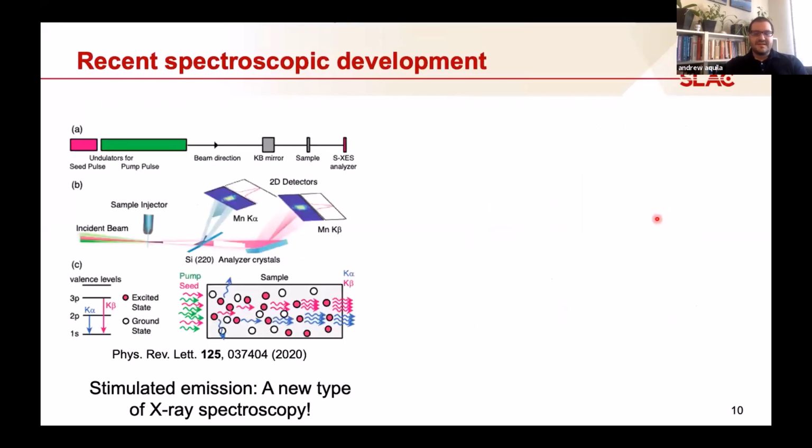The first is an experiment that I helped carry out at TXI on manganese chloride, among other manganese salt solutions, liquid jets. We cranked up the intensity, and what we wanted to do was to make this thing laze. And this has been done at gases and other things at LCLS for a while now. But the special part was we wanted to actually tune our undulator, so the first part to be resonant with a K beta emission, and the other part just to cause a core hole in the 1s, so 50 eV above or 60 eV above the ionization.